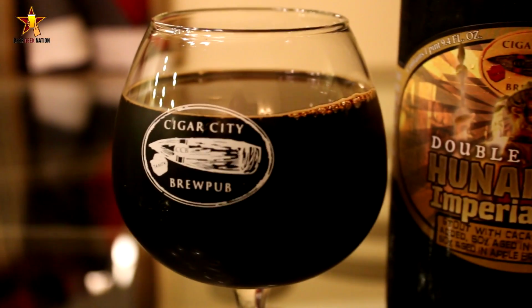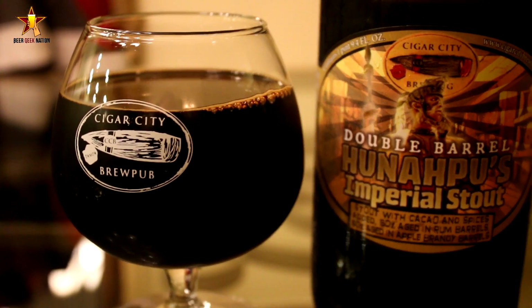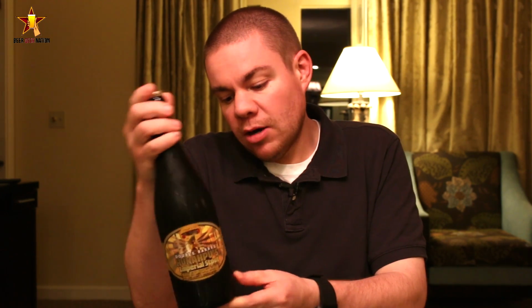What is the double barrel aged Hunahpu? They take their Marshall Zukov Imperial Stout, which is probably one of my favorite non-barrel aged Imperial Stouts, if not my favorite. Then to make Hunahpu, they age it on Peruvian cocoa nibs, ancho and pasilla chili, cinnamon, and Madagascar vanilla beans. To make the double barrel version, they aged 50% in apple brandy and 50% in rum barrels, and then they blend the two together, creating the final blend.